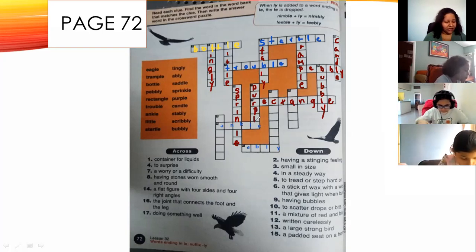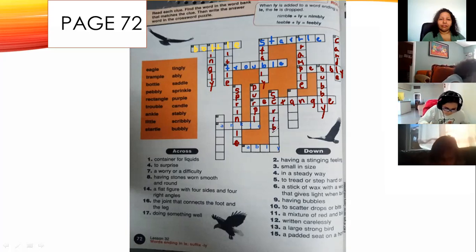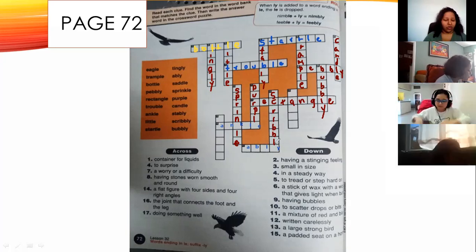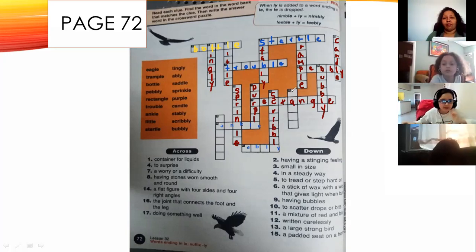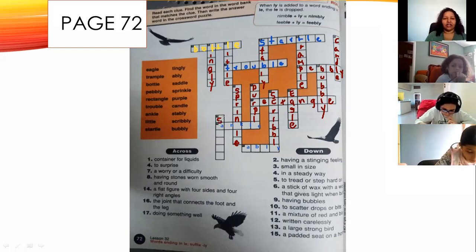Number 12, greeting carelessly. Scribbly. 13, a large strong bird. What? A large strong eagle. For me, if I say, are you going to listen to me? Okay, sorry. The last one is subtle. Oh my God. You don't even let me read.